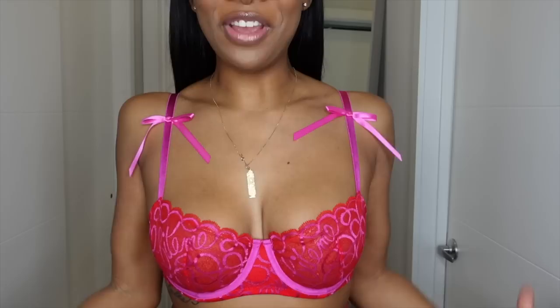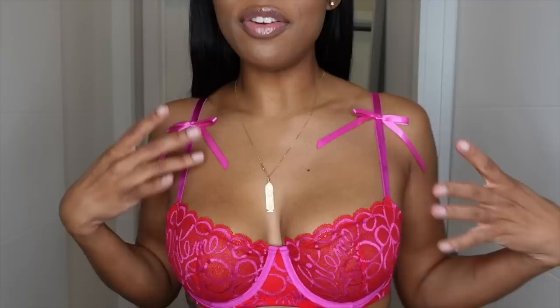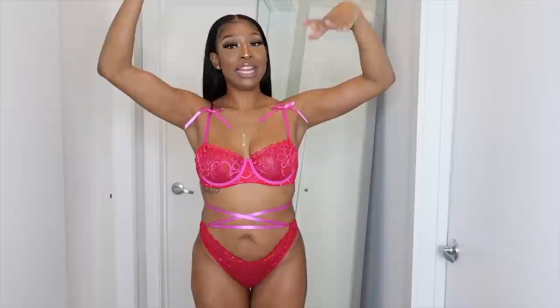The ribbons. Love the ribbon set. Just very girly, very flirty, very feminine. That's the word I'm trying to use. These are very feminine. I love it. I love the print, very flirty. The panties though, let's get into the panties. Let's talk about the panties, okay?